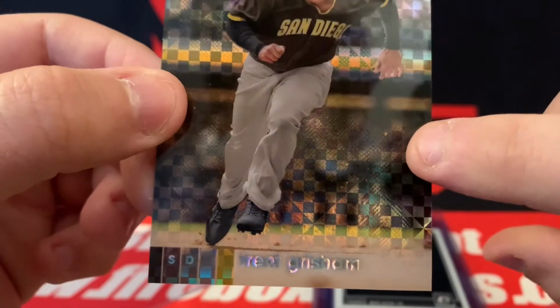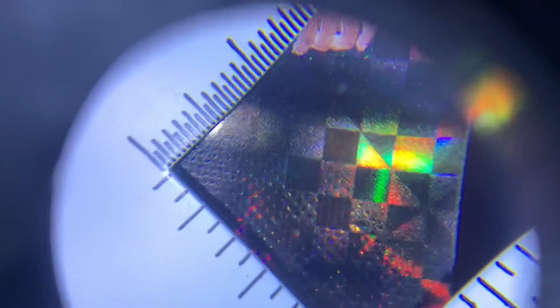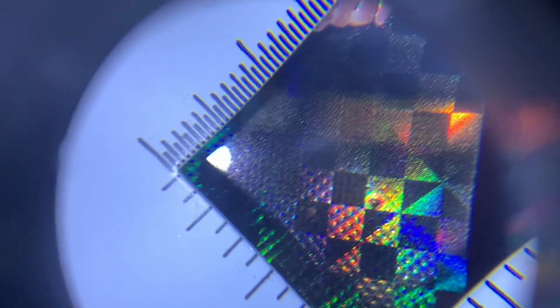But the real reason we're doing this card is it has a chrome dimple right here. It's hard to see, like it always is, even on eBay or wherever when you're buying. But let's see if we can get a good look at it under the microscope. Where is it? Right there. And it's the only one. It's very clean other than that one dimple there.